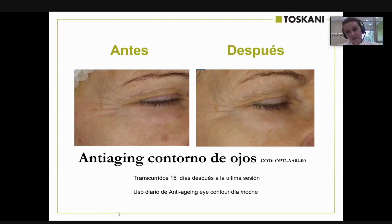This was used every day with the anti-aging eye contour by night and day. As you can see here, the most pronounced wrinkle that you may have here looks a lot less pronounced, finer and much lighter. The same thing all around this area here. You can start to see some little lines in this area, but in the after picture, you can't see them anymore.